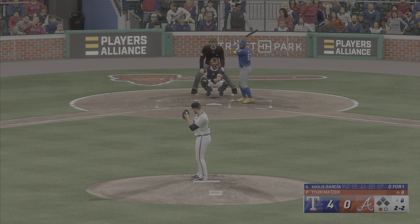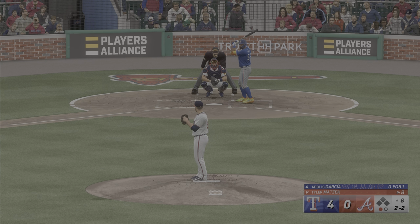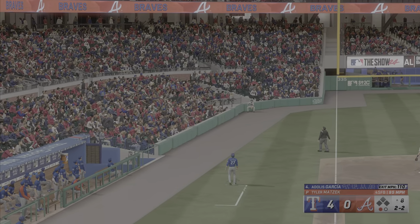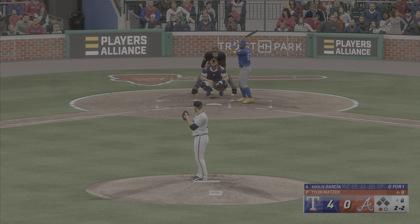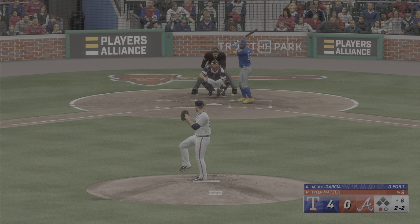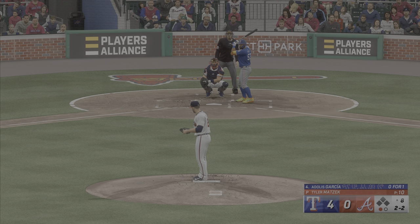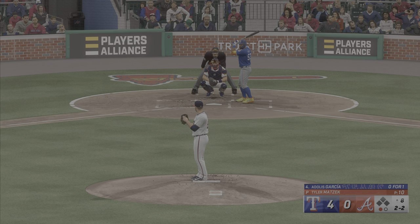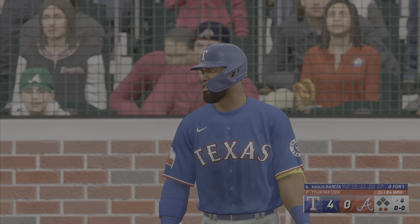Bases empty, 1 away, and we're at the top of the 8th. Spoils that one, and it remains 2-2. At the belt and fires. Foul ball, another 2-2 upcoming. 1 down, bases empty. Swings and misses, struck him out.